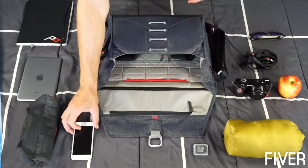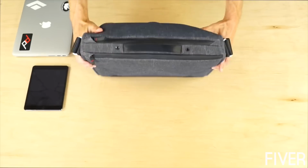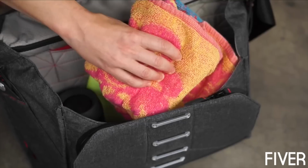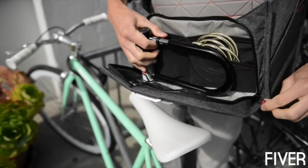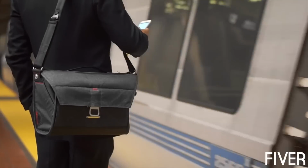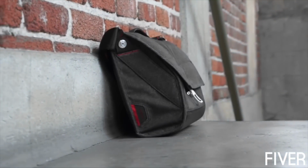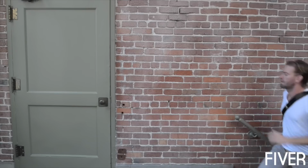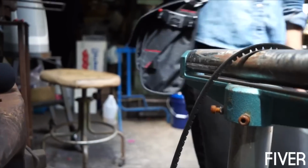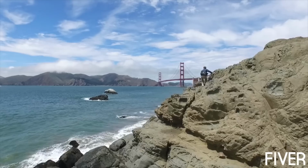But in designing the best camera bag, we ended up designing the best bag, period. A bag that carries your life, with space for work and play, and instant access to all of it. The everyday bag is for everyone. Whether you're a photographer or not, it expands for lots of gear and slims for light everyday carry. It can be worn as a messenger bag, or as a classic shoulder bag. The shell is durable, weather resistant, and stabilized for any activity.